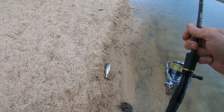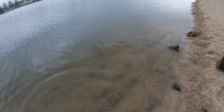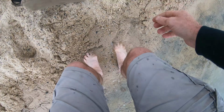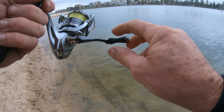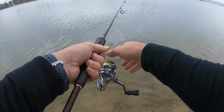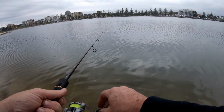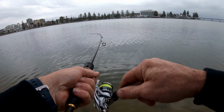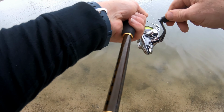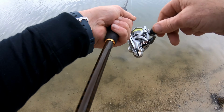All right, I'll get that out of that guy and get back into it. He's gone. Away. Nice. Get the pliers handy, I think. Yep, straight on. Landed on his head, I think. A little bit better, this one. Oh, bait fish swimming past me. You're on as well.